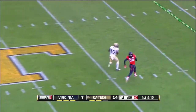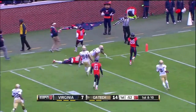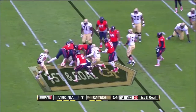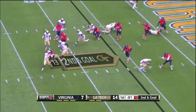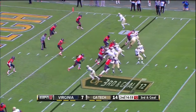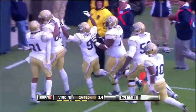Thomas downfield for Smelter, makes the catch. Smelter stops, speeds back upfield, inside the 10, first and goal. On that play. Here's Sinjin Days, and he's met right at the point of attack. Terrific, but he's a tremendous blocker in this offense. Thomas options to Andrews, in trouble, and Andrews ambushed as we start the second quarter. Thomas to the air, floats it up for Smelter. Make that Waller, and it's a touchdown for the Yellow Jackets.